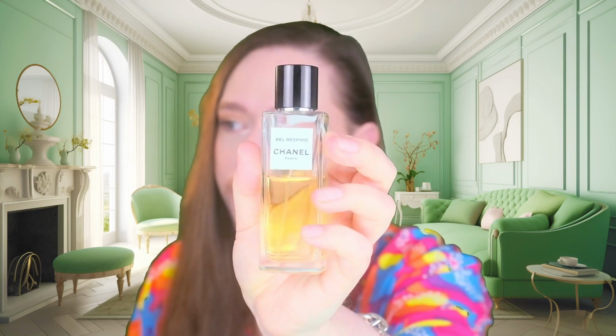Galbanum is in here, as well as rosemary. And of course, a burst and pop of aldehydes. Bel Respiro, in its current state, as well as in its first eau de toilette iteration, and as well as in its current eau de parfum iteration, is, believe it or not, one of the most sophisticated and special of the entire Les Exclusifs range.